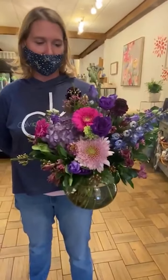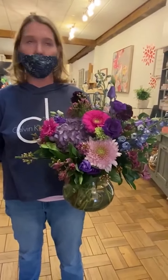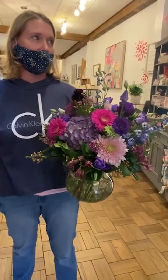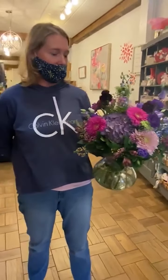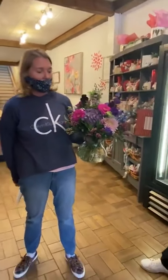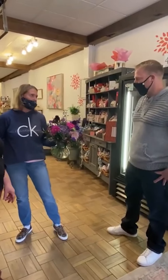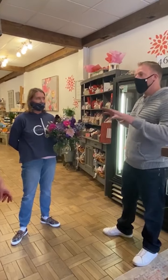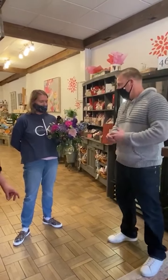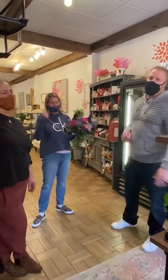What are you holding right there? So this bouquet was created based on they love purples and blues. So that's exactly what she was talking about. And you'll see there's all kinds of different textures in there, different flowers, anywhere from lysianthus to hydrangea to Gerber daisies. There's not a rose in there, but it's beautiful. It is still beautiful. So it's just kind of fun to create with other flowers as well. And this is something you created here. Yeah. That's awesome.